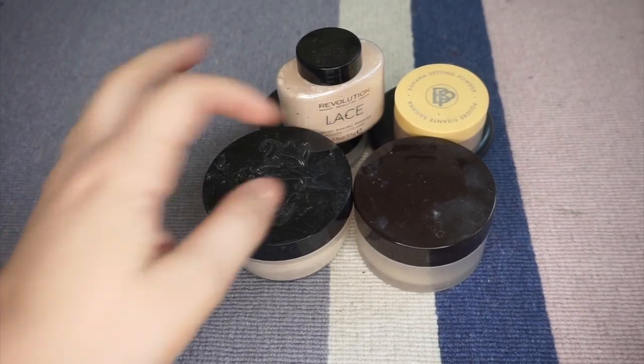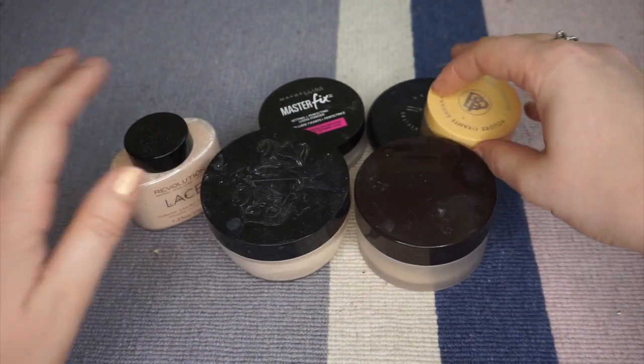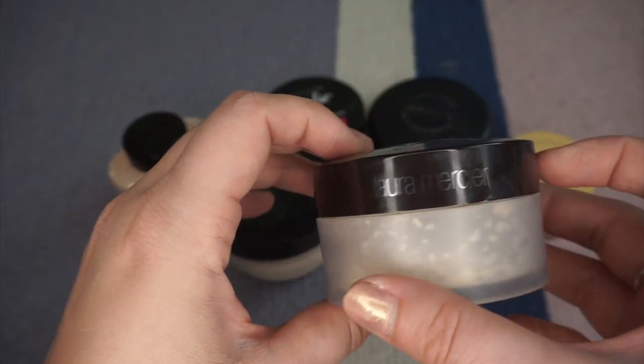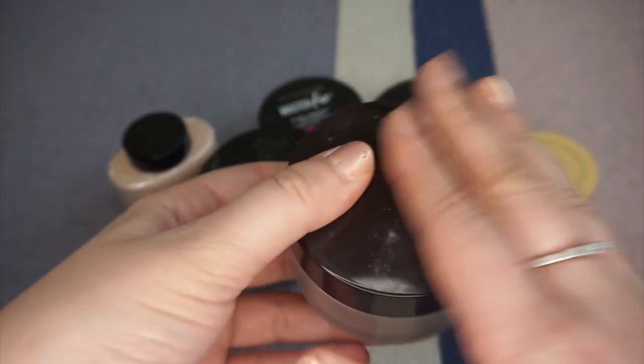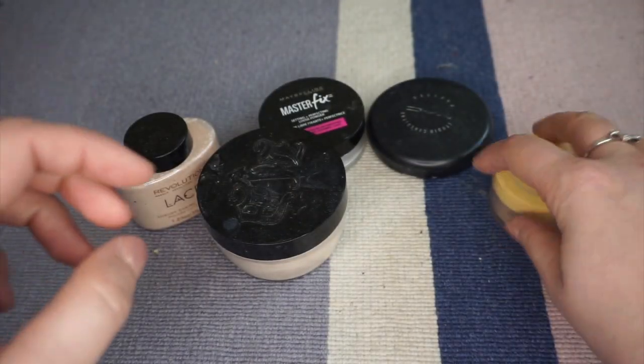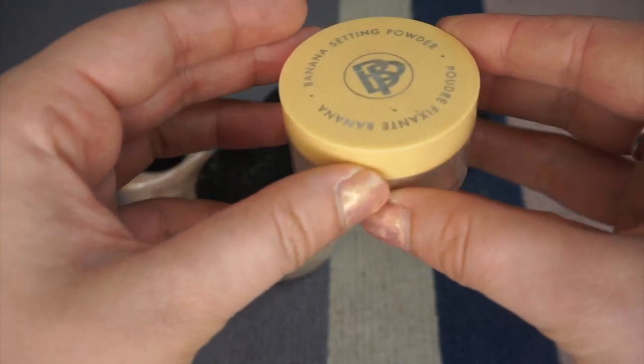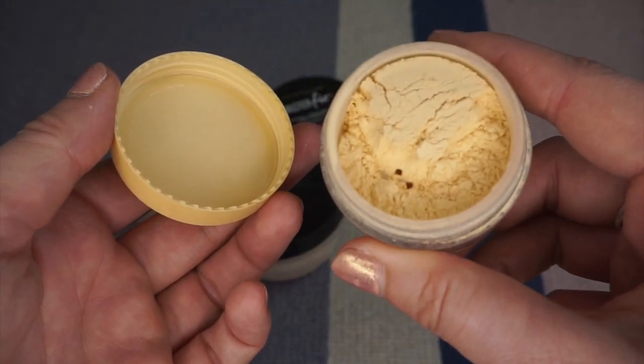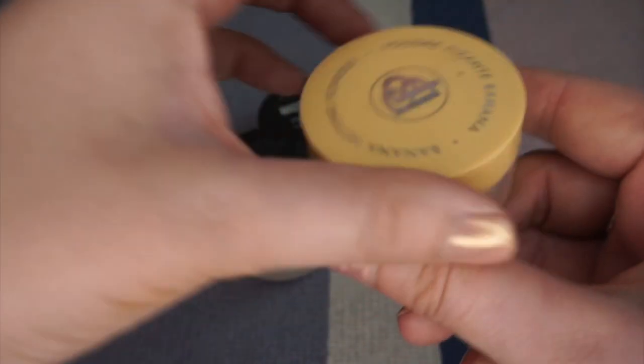So next up is powder and setting powder. So I have a few here. This one I'm 100% keeping. This is the Laura Mercier Translucent Setting Powder. I use this every day and there's still quite a lot in there, so I'm definitely keeping that one. This one is a banana setting powder, someone or other. This is quite a good one for like kind of really brightening those under eyes, and I quite like it as well, so I'm going to keep that one as well.